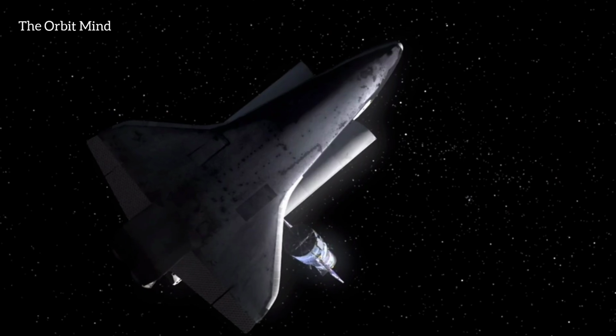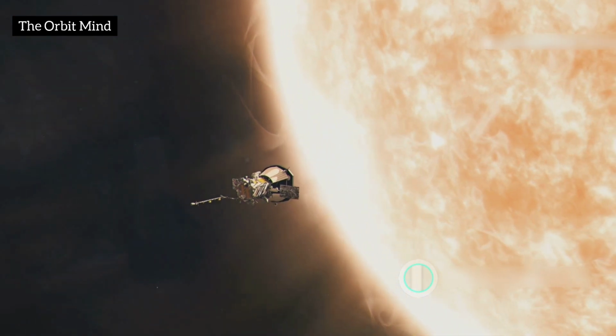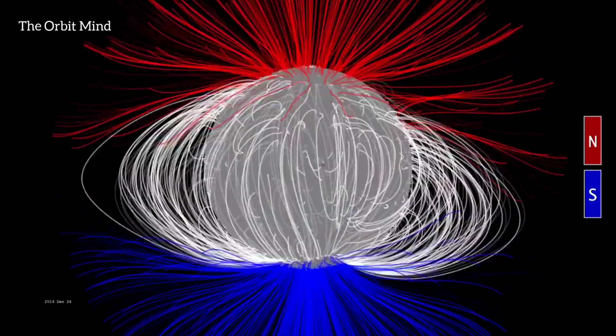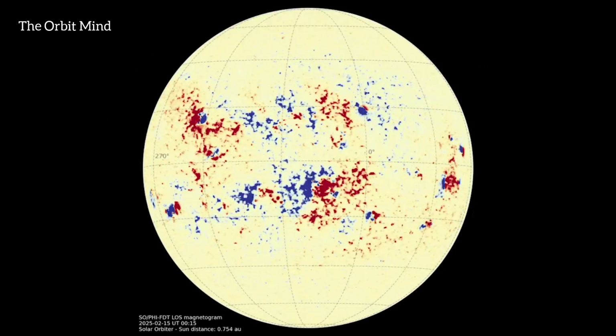But Solar Orbiter is different. In 2025, it tilted its path out of this plane, giving us a first-ever look at the sun's south pole. Remarkably, it found both the north and south magnetic fields tangled together. This is a sign that the sun is at the peak of its 11-year activity cycle, when its magnetic poles flip.